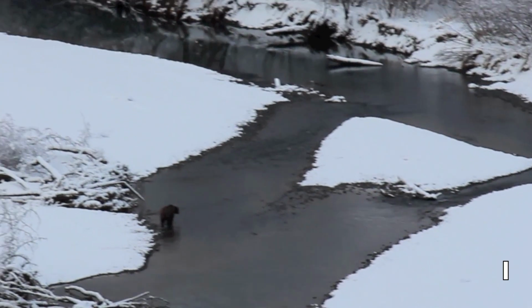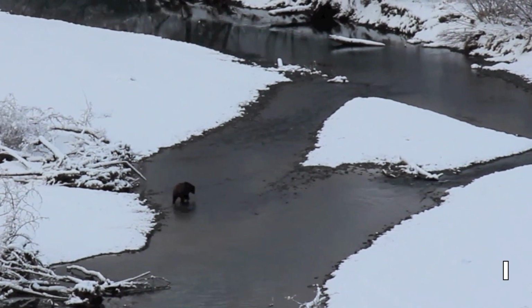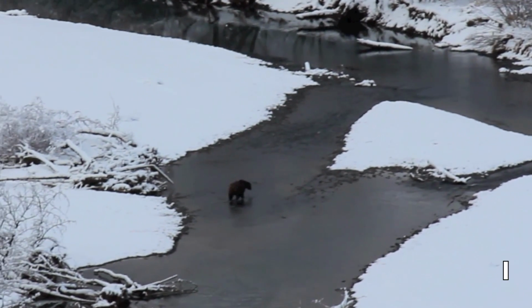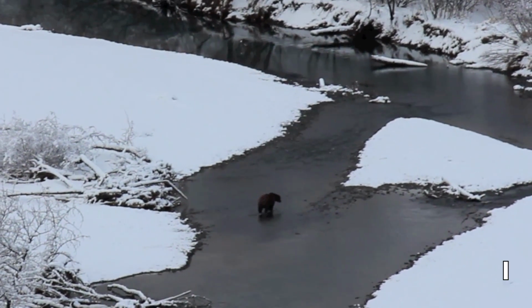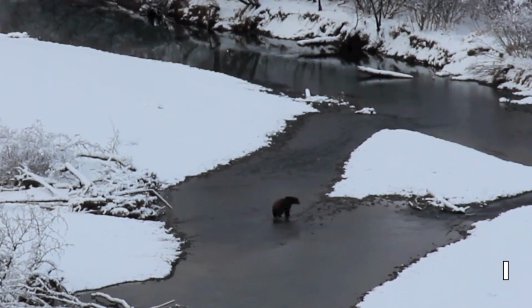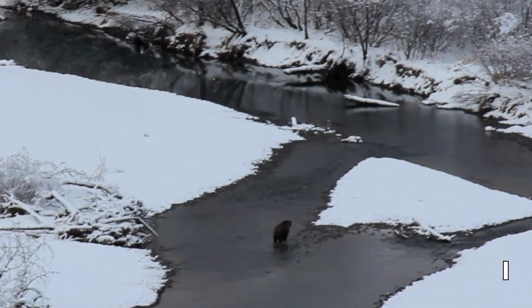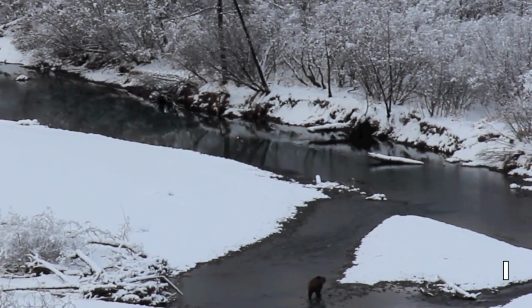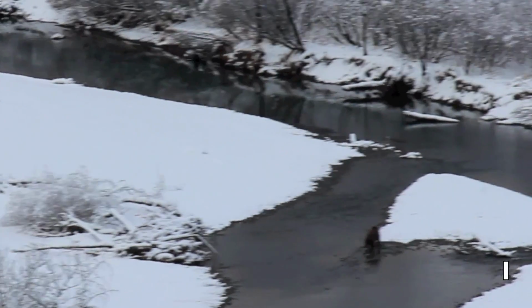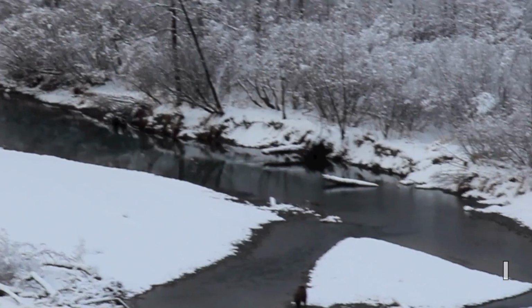So bear number one here is a good sized bear. We're looking at him from about 300 yards away. We figured he was probably about an 8.5 footer. You can see he kind of throws his arms around. Fairly stocky bear, short ears, fairly short looking legs. That was our guess for the first bear.